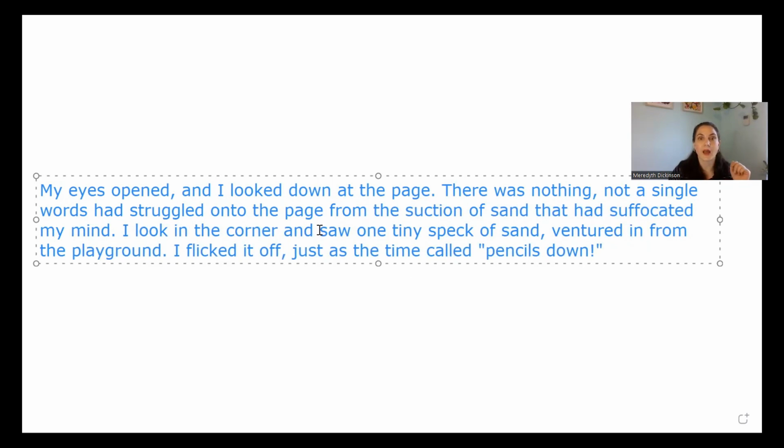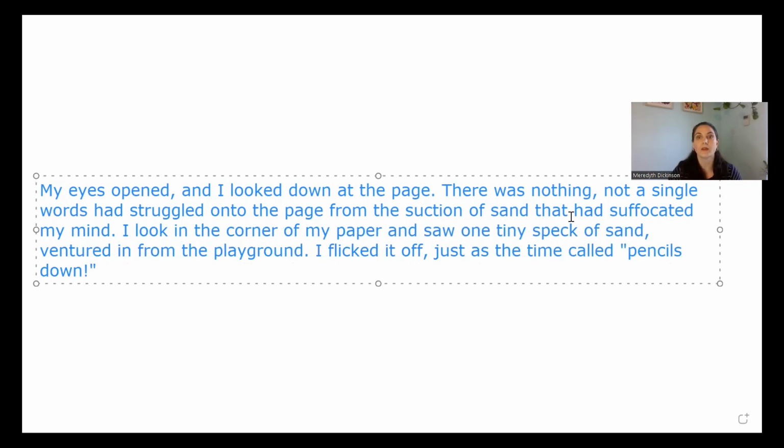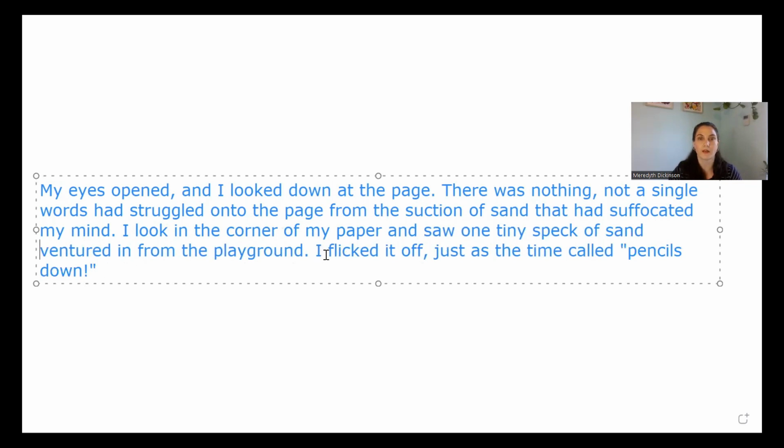I looked in the corner of my paper or my desk and saw one tiny speck of sand ventured in from the playground. I flicked it off just as the teacher called pencils down. And so that was me trying to reconnect the figurative sand to the physical sand, like stupid sand. She flicks it away, stupid sand, kind of an idea.